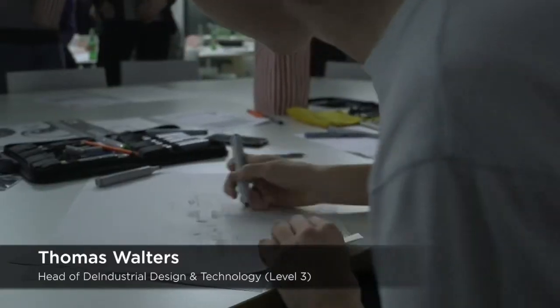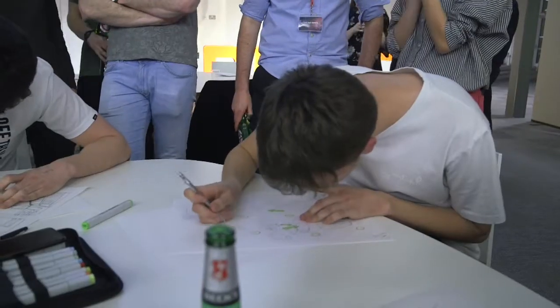I'm Tom, I'm in 3rd year industrial design. I'm very glad that I've won. It was a fantastic opportunity to come and do some drawing, especially in front of industry, which is always reassuring to kind of know how people are perceiving your work and see, ultimately, that you will go and get a job.